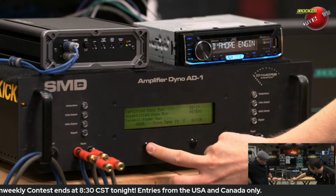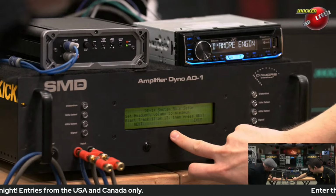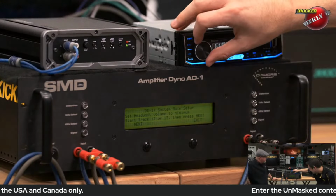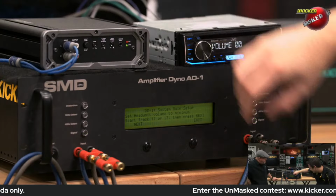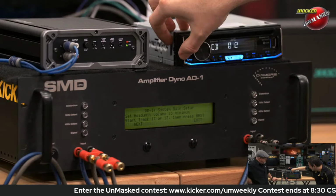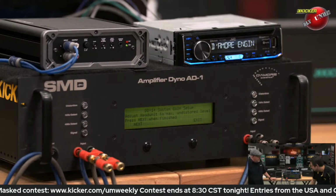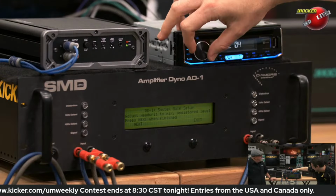All right, let's go over to DD1 Plus, hit enter. Now track set head unit, 12 or 13. 12 is a lower frequency track. Volume to minimum first. That's what it is. I didn't start with volume on minimum. Now we go to track 12. It is kind of fun to do this, guys. That's why we don't mind doing this. Read all the instructions first. Yeah, follow. Now I'll turn it to max.